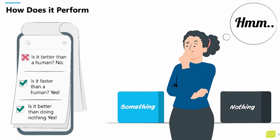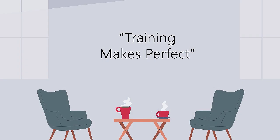way. Ultimately, is it better than a human doing this job? Not really. But is it faster? Yes. And is it better than doing nothing about your open ends? Absolutely. In the end, practice makes perfect. AI models are only as effective as the data they're trained on. If you find that the model is not performing as expected, don't hesitate to go back and revisit your prompts and update the training data accordingly. It's all about continuous improvement and fine-tuning to achieve the desired outcome.